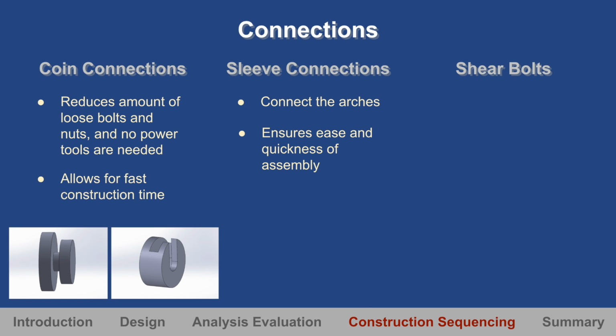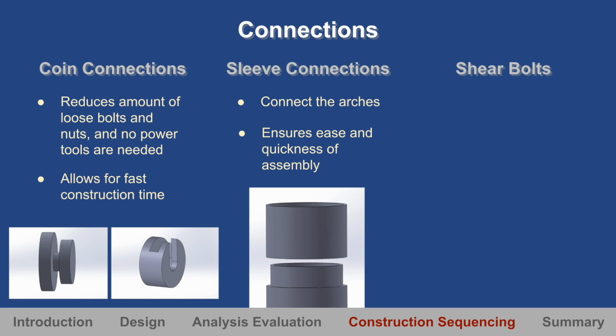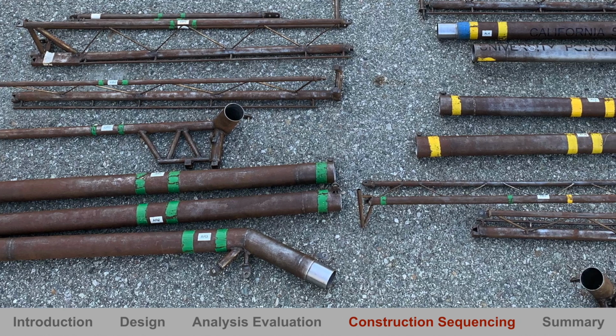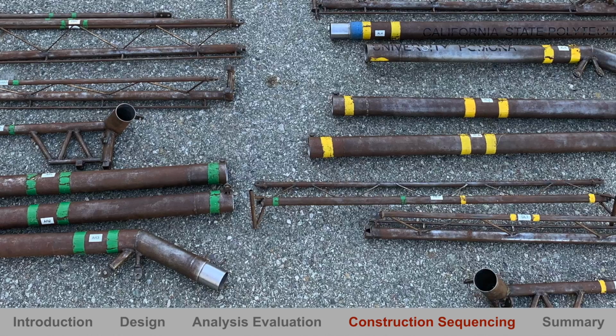Pre-manufactured sleeve connections are used to connect the arches of the bridge because of the ease and quickness of assembly. Shear bolts are used to allow a faster build because it eliminates the process of having a non-structural part to carry load between 2 pieces. The productivity of the construction build depends on various innovative methods.